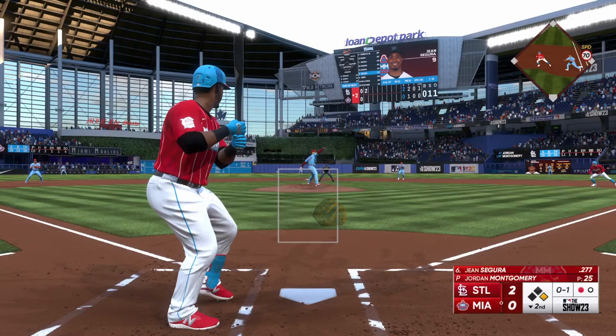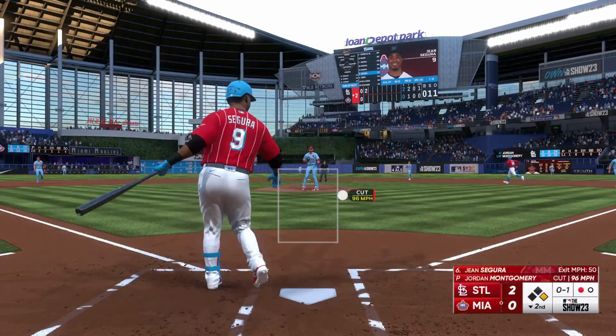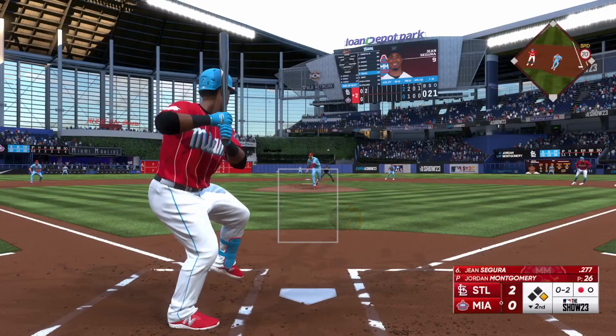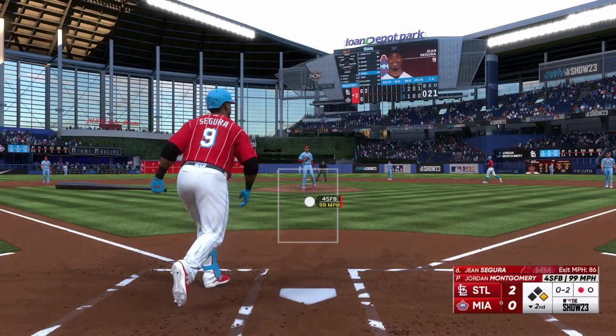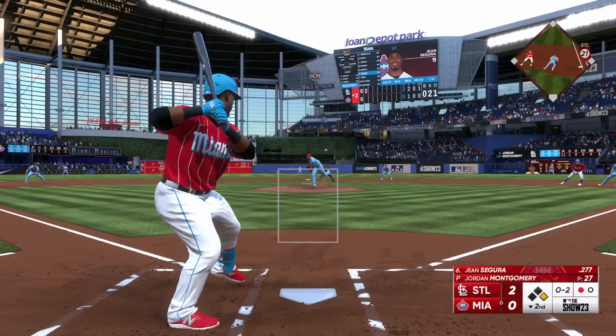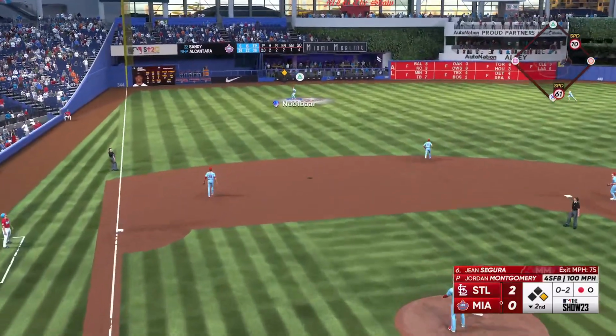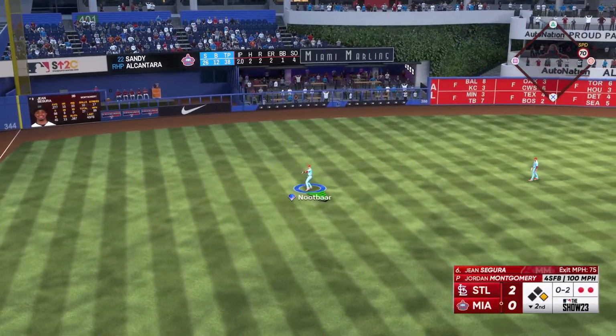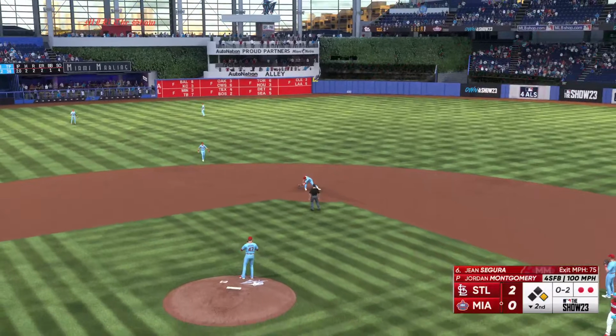Gene Segura in the box now. No balls and a strike. Next offering is fouled back. Garcia stands at first with 1 out. That one lifted to left. Nootbaar moves under it, and he makes the catch. And there's 2 down.